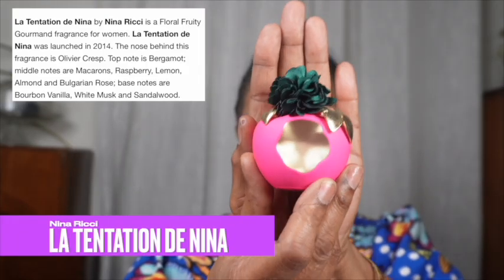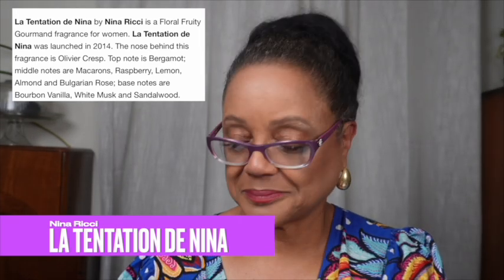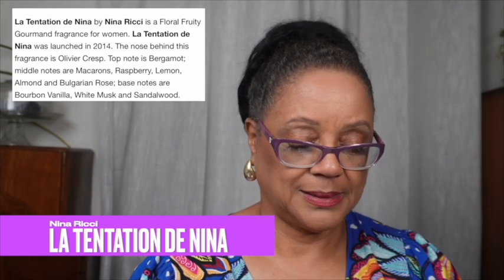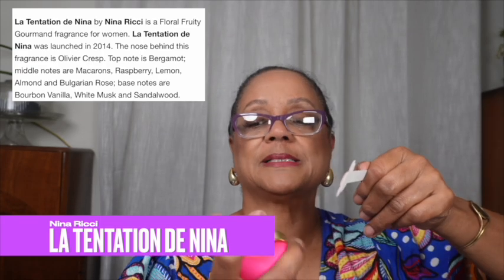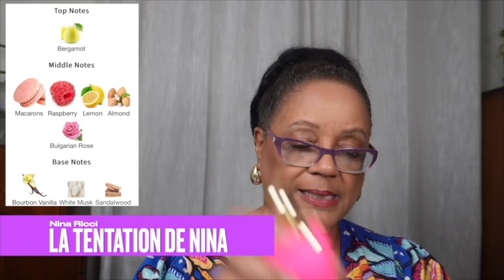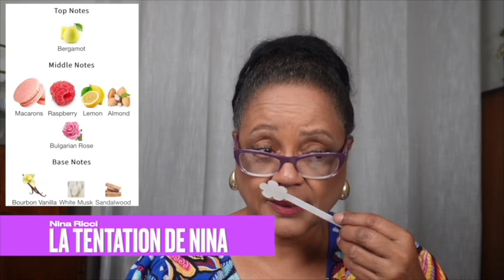This one I believe is the Tentation of Nina, or one of her Tentation fragrances, Nina Ricci. Ignore the little green ring, fake perfume ring there. It's something that I really like to wear when I want to put fragrance on my finger and smell it, walk around smelling myself or smelling my finger. I think I like bottle design more than I actually like the fragrance. The fragrance to me was very highly synthetic. Let's see how that goes in the dry down, because otherwise that's a no for me.